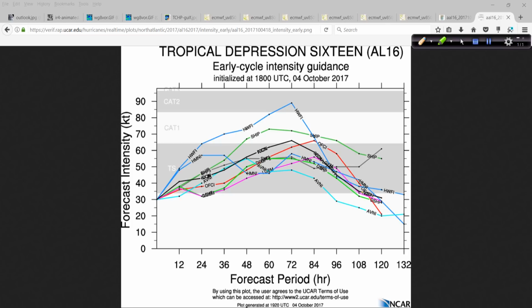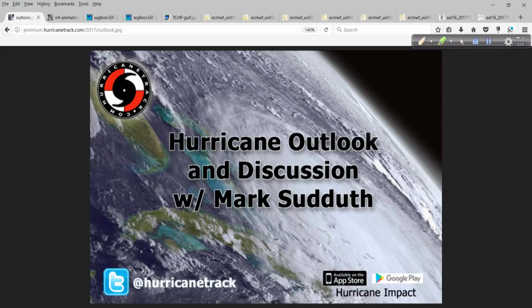And the intensity guidance is beginning to show more muscle over time. The HWRF gets it up to Category 2. Do not be surprised if this reaches Category 3, and do not be shocked if it reaches Category 4. That is not me predicting that that's what's going to happen. That is not what I just said. I'm saying do not be surprised if it becomes a Category 3. I would say that it is likely to become a Category 3, and that is a prediction. But I will not be shocked if it becomes a Category 4, less likely at this juncture, because that's so hard to predict. And sometimes it just happens.